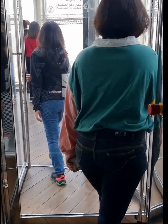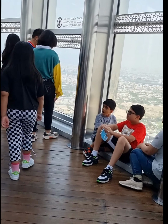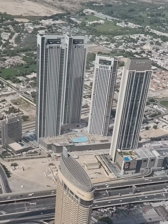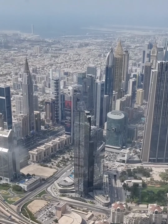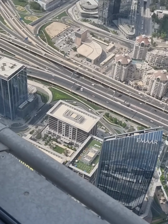And by the way, the ride from the ground floor up to the top is approximately, as per my video, only 1 minute and 16 seconds. You will reach the 124th and 125th floors, which is the observatory floor. Actually, there are still floors above us, but it's not for the public. Over here on the 124 and 125 floors, you will see the overview of Dubai. So come and watch with us. Amazing, isn't it?